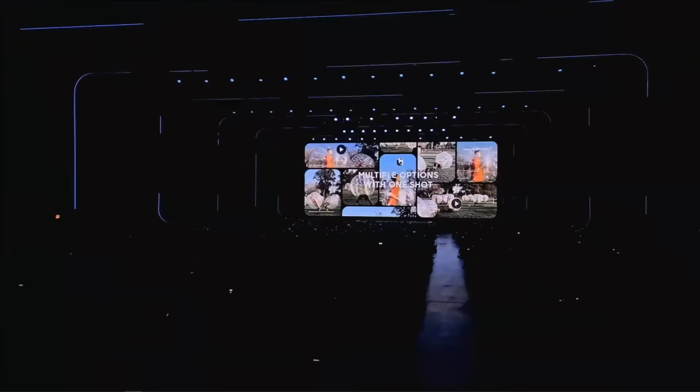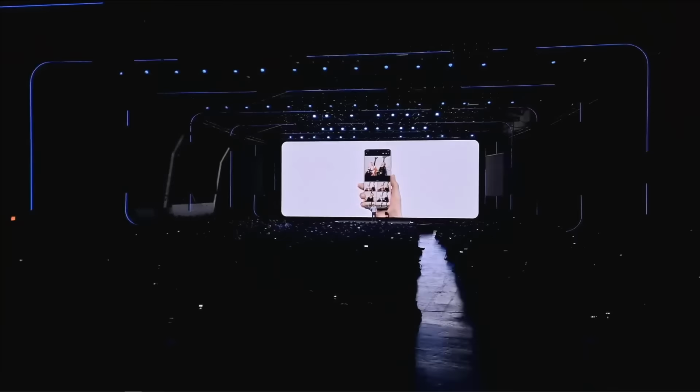My wife and I are really excited about this one. We've got 14-month-old twins at home, and they never sit still for a photo. So now we'll never have to worry about missing the moment.